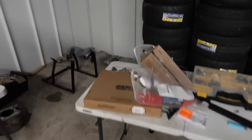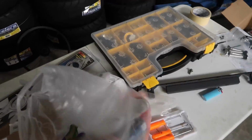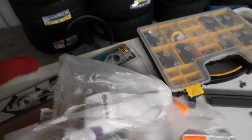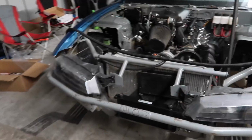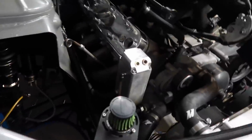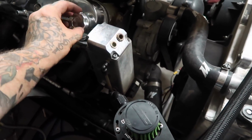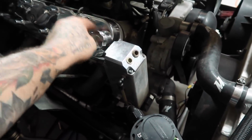I picked up some valve cover gaskets, purple power, and some shop towels. Some stuff that I needed. Alright guys, check us out. Last final touch. If I could do this left-handed. There we go.